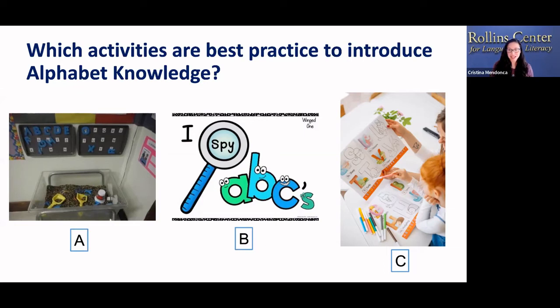Seeing some A and B's. You guys are spot on. Absolutely. A and B. You are correct. So if you said A or B or both, and in C, what you're seeing more is this kind of ditto sheet, if you will. It's really not an experience for the child. It's just maybe tracing the letter. And we know that children don't really gain that alphabet knowledge by doing that, but by exploring letters in a sensory table and maybe finding the hidden letter. And in this particular activity, they're actually able to match it to the trays above because they're magnetic, or playing I Spy.